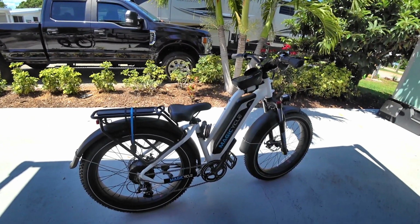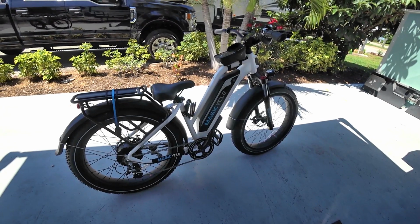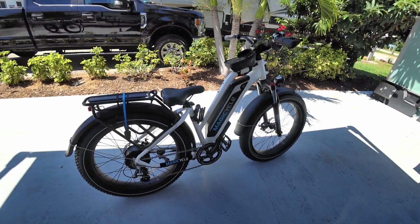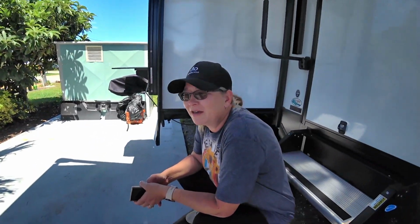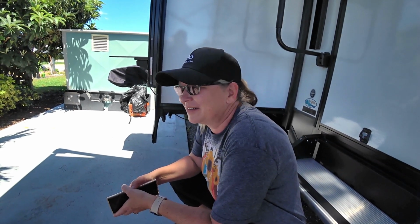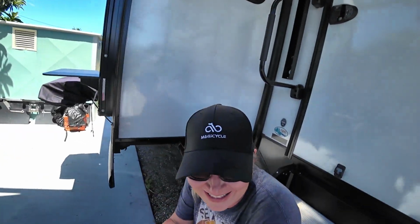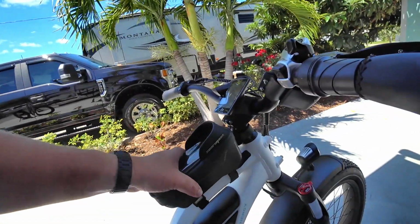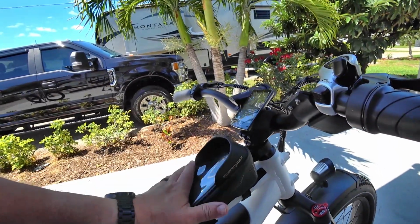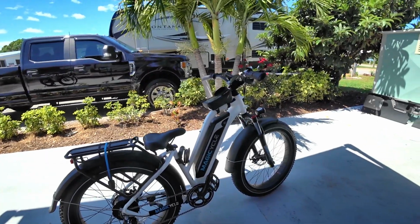So the Magicycle, do we give it an A plus? Yeah, I like it. But Heidi did most of the riding on it, so I really like the bike. I like all the options that it came with. You get that right lock, you get an alarm. I got a hat, she got a hat, right? She got the hat, and you get this carrier. So all those things were options that came with the bike.